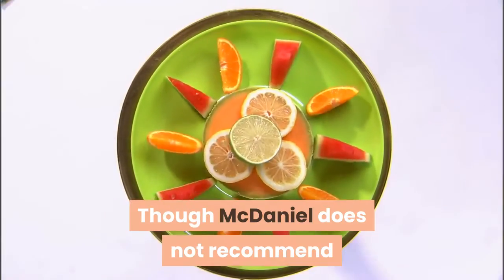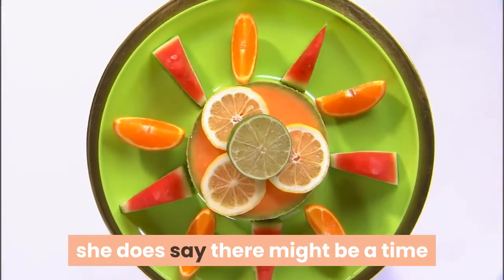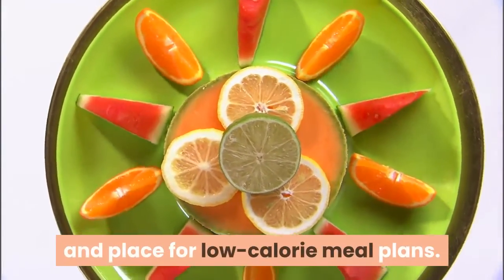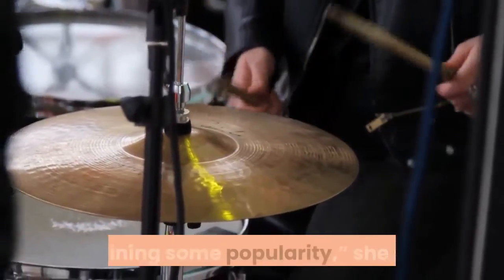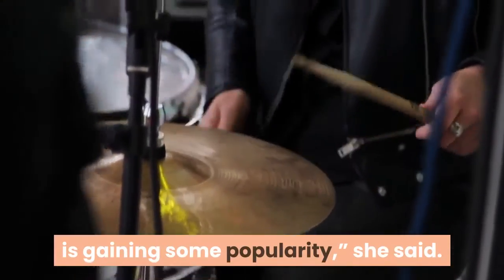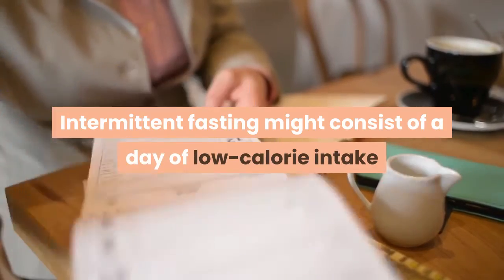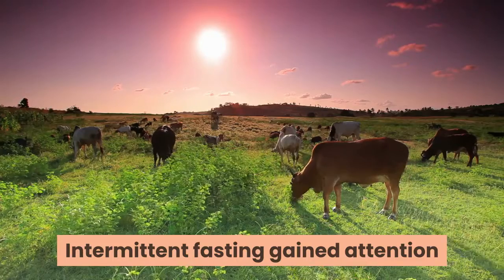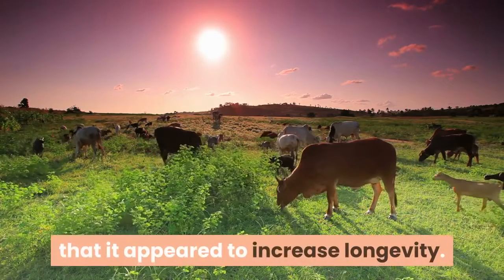Though McDaniel does not recommend low-calorie diets be used consistently, she does say there might be a time and place for low-calorie meal plans. The concept of intermittent fasting is gaining some popularity, she said. Intermittent fasting might consist of a day of low-calorie intake once a week. Intermittent fasting gained attention after a series of animal studies showed that it appeared to increase longevity.